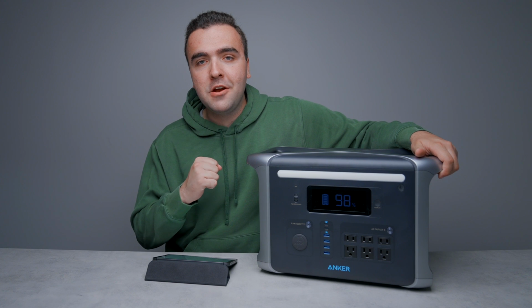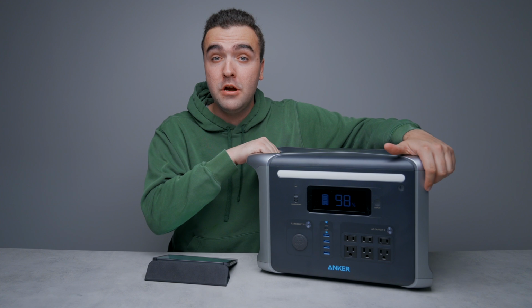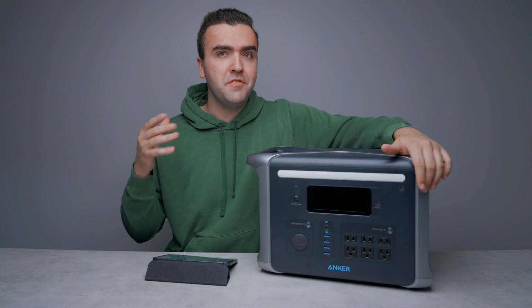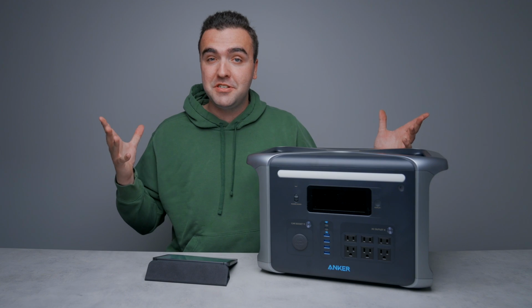What's going on, guys? Billy here, and my philosophy when reviewing a big power station like the 757 here from Anker is that it needs to do something special. It needs to have a standout feature that separates it from the rest of the hundreds of other power stations on the market because, after all, it is just a big battery.